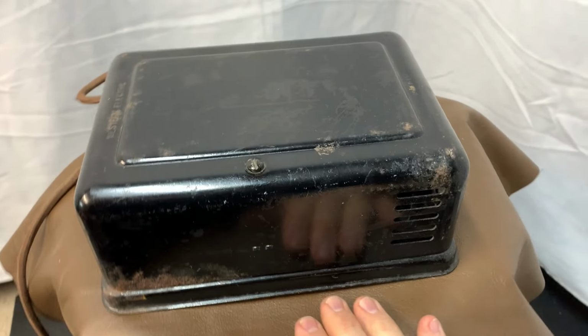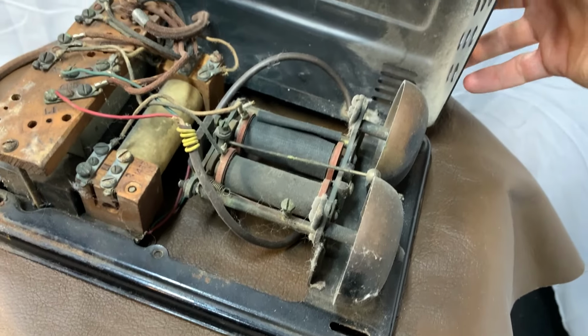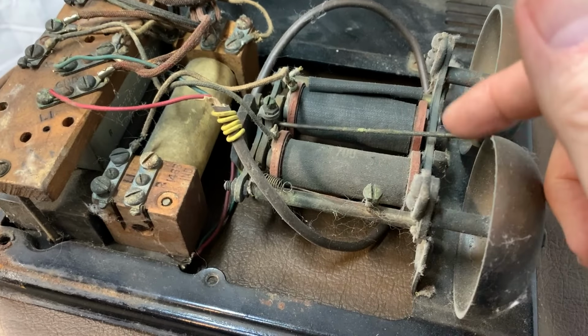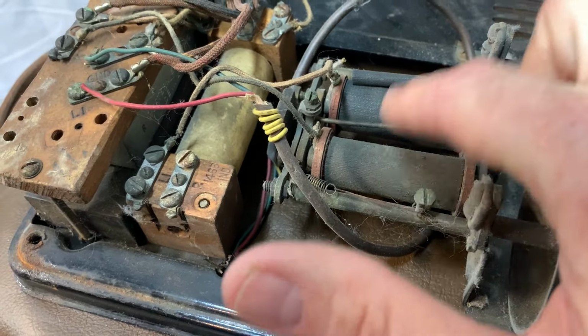So this is the box. This is, I guess, the guts almost for the telephone. As you can see here, it just says made in the USA, Western Electric. I unscrewed that for you too, so we could open it up and take a look on the inside. Here you can see you've got your bells. There's your ringer. And this would be hooked up to the electric of the telephone company that would send the signals.